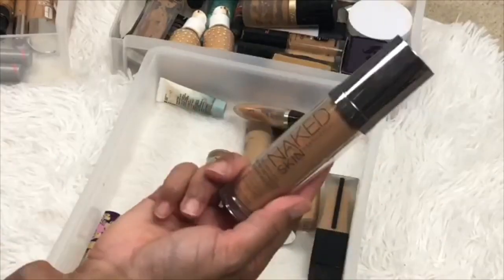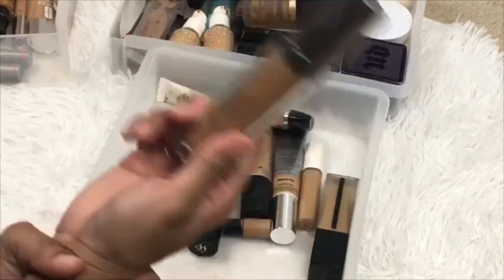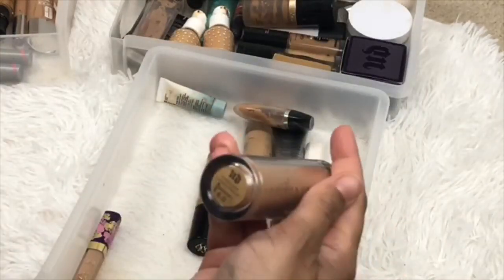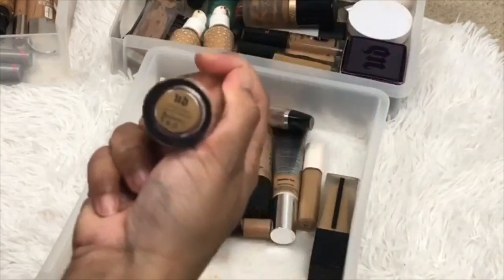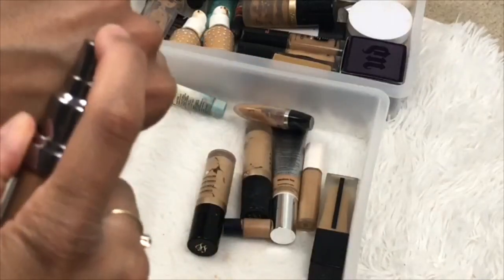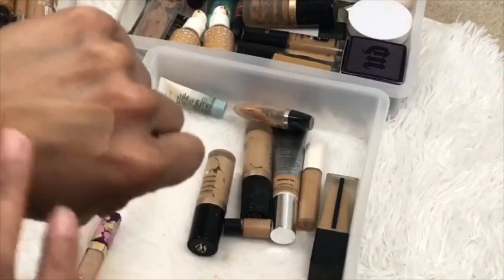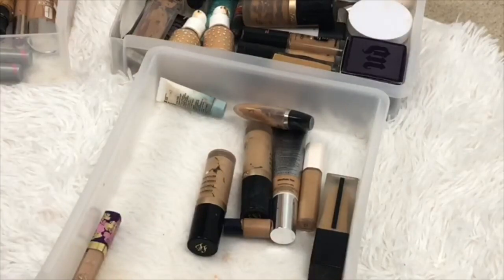This is the Urban Decay Naked Skin Foundation, Weightless Foundation. I really wanted to like this foundation, but this shade 09, yeah, I have it in, no, 6.0. Sorry, I had it upside down. 6.0. I don't know if you guys can see it, but it's so light. Like, it's just giving me ashy. So I'm gonna go ahead and toss that one out.